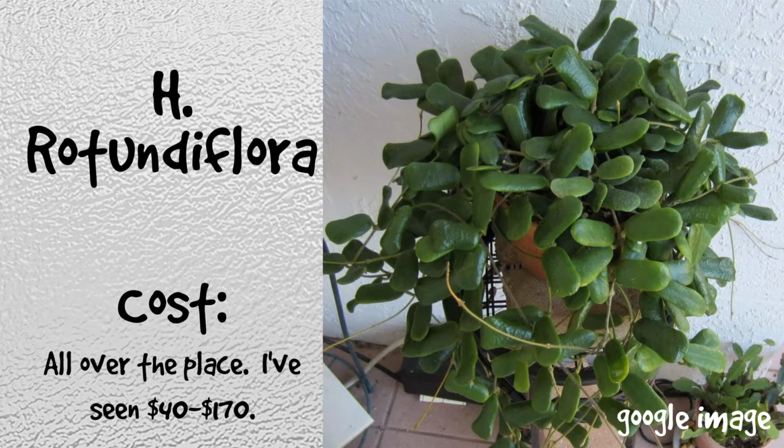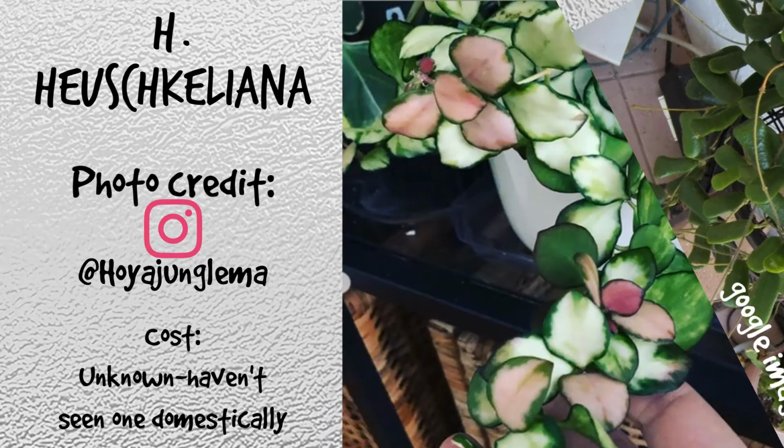I've seen it most recently on Etsy. It's been very expensive, so I think I'll wait and see. As things get propagated and as things get sold, the cost typically comes down. I have no problem waiting a year or two to purchase this plant to add it to my collection.